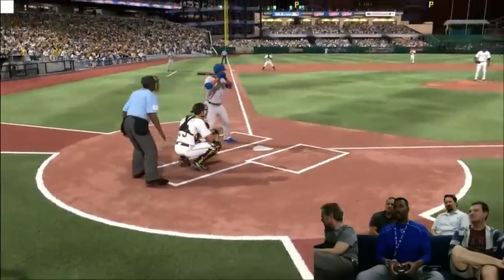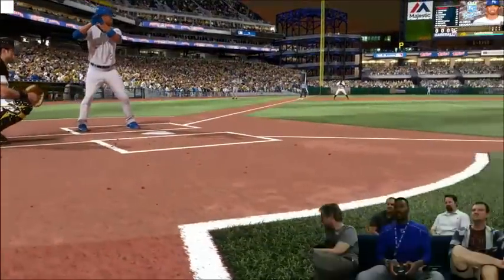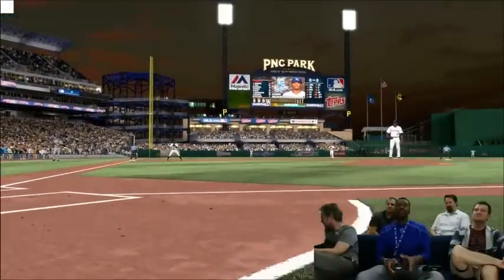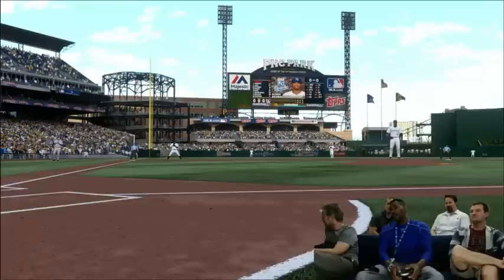That's my favorite thing this year, just the amount of variety. When you're going into one of 30 stadiums over and over again, it's nice to see it change. They have so much more character and life this year. You won't really notice until you're playing the game in franchise, going through the different months and playing 11 a.m. games, 4 p.m. games, 7 p.m. games, to see just how much the stadiums come to life. Any questions on PNC? No questions.